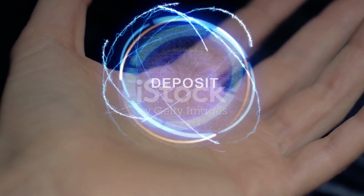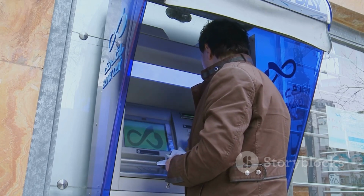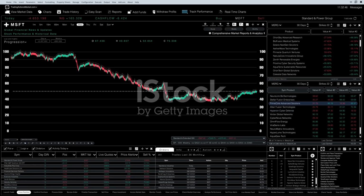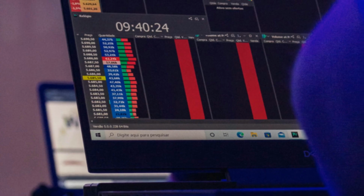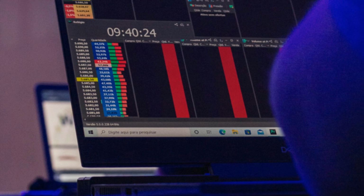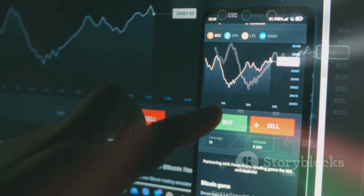Here's what happened. I deposited $250, picked a popular bot, set $25 per trade, and started the 7-minute countdown. The bot immediately began trading currency pairs, placing rapid-fire bets. My balance jumped up and down, but after a few minutes it hit a winning streak, 5 wins in a row. Each win added nearly $23 to my account. When the timer ended, I stopped the bot and checked the results.